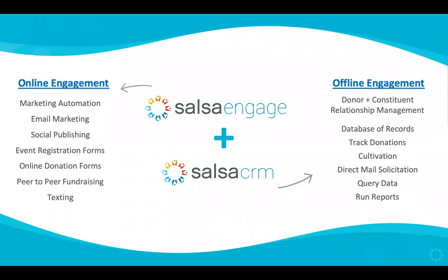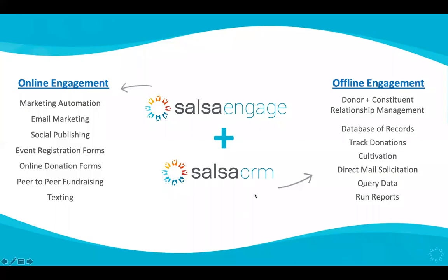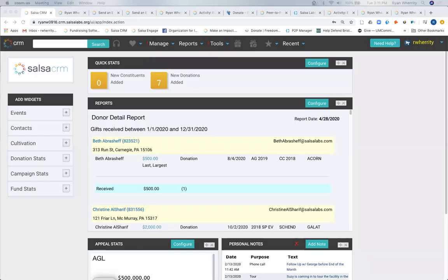So from there, if nobody has any sort of initial questions, I'm going to go ahead and change my screen. And we will start on the Salsa CRM side of things. I'll sort of walk you through what a constituent record looks like. We'll walk through reporting options and different things along those lines. And then from there, we'll bounce over to the engage portion. Really going to try to, like I mentioned, jam as much functionality into the time that we have. But certainly feel free to chat through any questions you have as we're walking through this.